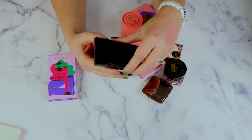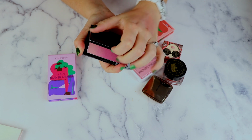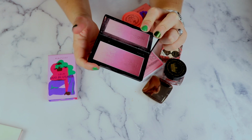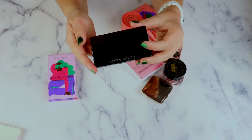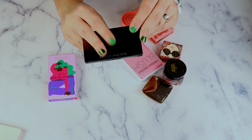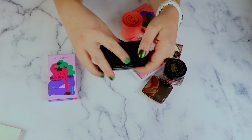I don't think I'll be decluttering a lot more, I'm just saying. Next up we have a blush from Kwan. I got this scent from Octoly last year. This is beautiful. I need to use this more often. I keep forgetting about it because it's so dark that it blends in with my black drawer and I just never see it. So I need to put this on my filming table so that I can actually see it. Definitely gonna keep this.